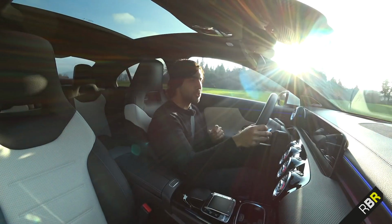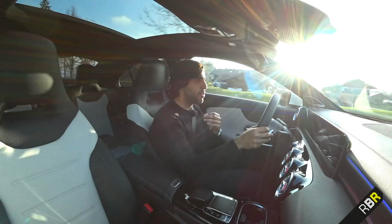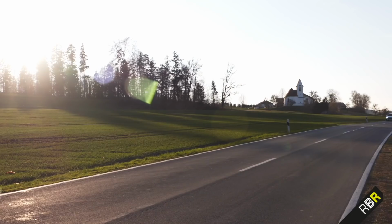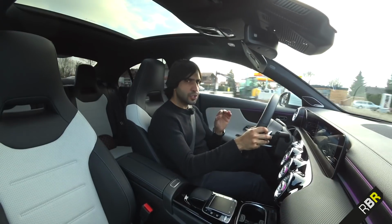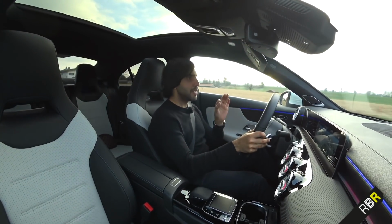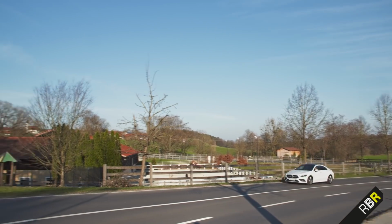I think the CLA 220 4MATIC could be a real sweet spot if you don't want to shell out for the more expensive AMG when it eventually comes out. It's genuinely fun, and the 250 non-AMG line I was driving doesn't sound like this. CLA 220 4MATIC in AMG line, way more exciting than I thought it would be. Definitely try this out because I think it's going to surprise you, this engine configuration.